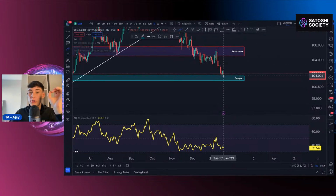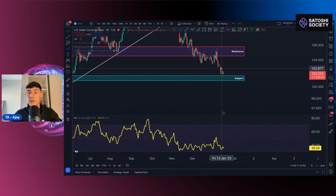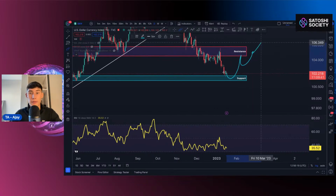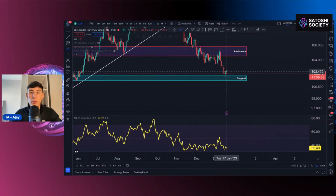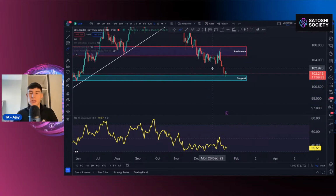But the likely scenario I would see is if it did find support, we would find resistance here, probably get a rejection, maybe retest, and then from there we'll have to see what the market is looking like, because potentially we could break back above it and see new lows for Bitcoin, or we could get rejected, come back down to the support, break that support, and then perfect, Bitcoin can have that rally towards the upside. So the DXY is something that I'm going to be looking at, and I am just waiting to see whether the DXY can hold this support or break this support. And of course, I will keep you updated with that as well.